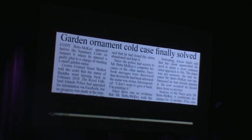Or how about this one? Garden ornament cold case finally solved. It's actually a very close friend of mine who keeps garden gnomes in her garden. And she's sometimes plagued by drunken idiots coming home from the pub and thinking, oh, that would be a great joke. I'm going to steal that gnome. And they do this occasionally, and clearly it caused a lot of upset. People were looking for the culprit for quite some time. But as you can see, finally solved.